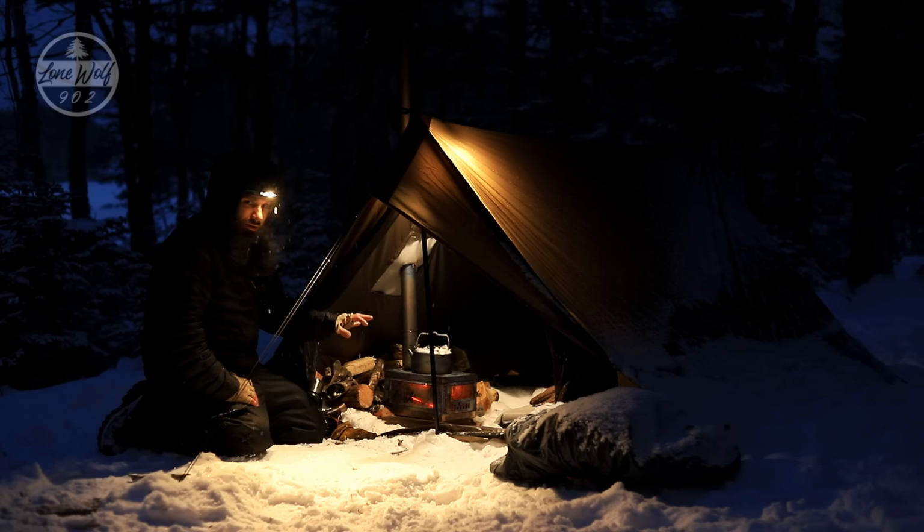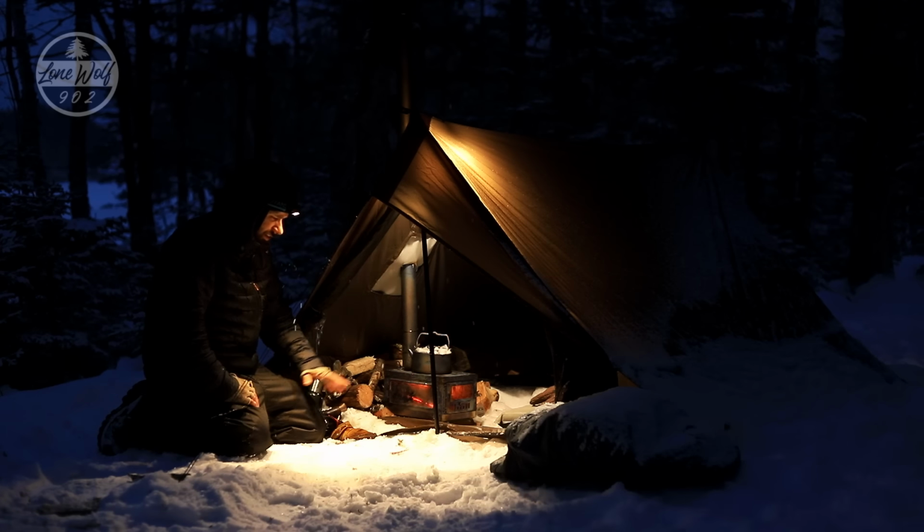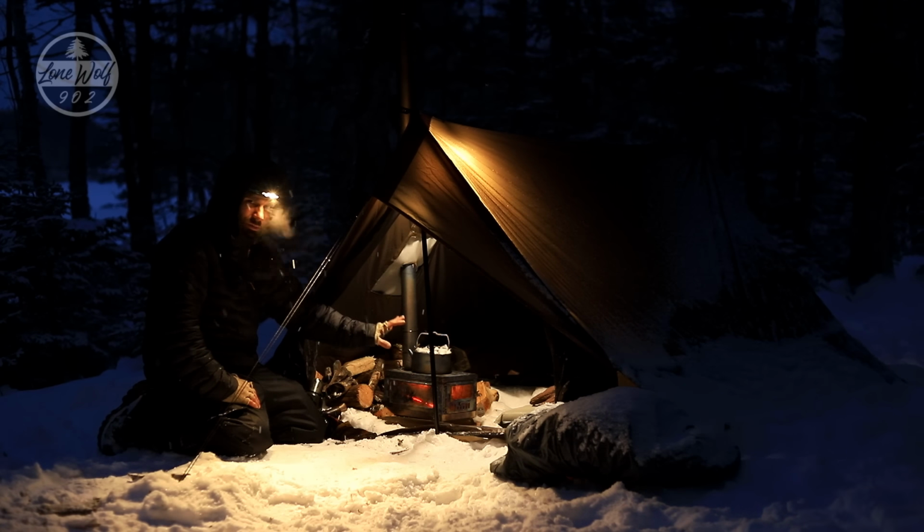All right, well, with that kettle on top of the wood stove, it's basically just going to do its thing, and I'm going to continue adding ice and snow until it's full. But that's basically an automated process. I don't need to watch it.